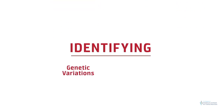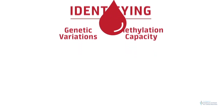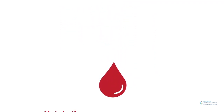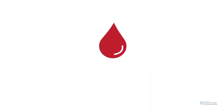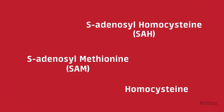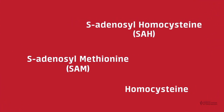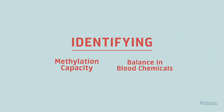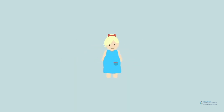Identifying genetic variations and our methylation capacity may be done by simple assays of blood. Blood is easy to access and can reflect metabolic and inflammatory pathways and outcomes in our cells, including levels of important blood chemicals like homocysteine, S-adenosylmethionine, and S-adenosylhomocysteine. Identifying methylation capacity and balance in blood chemicals with these assays allows healthcare providers to identify high-risk patients like Susan, who may benefit from health interventions.